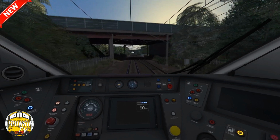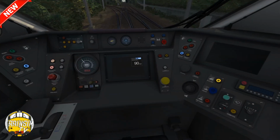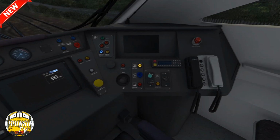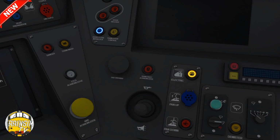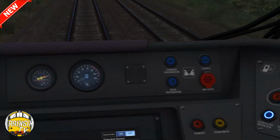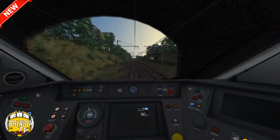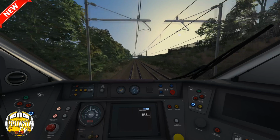New AWS sunflower visuals, which we cannot. Where is the AWS sunflower? I don't even know where it is. I have no idea. Oh, it's there. It's not on at the minute because we haven't got a thingy. We can't look at that. I'll take his word for that. Brake force gauge amended to look more accurate.